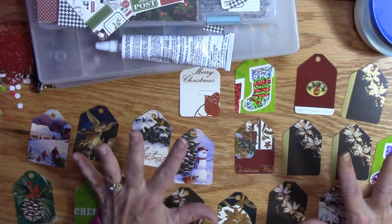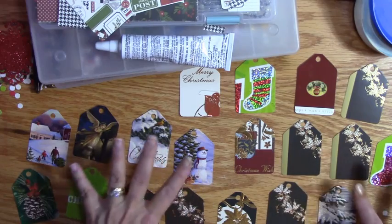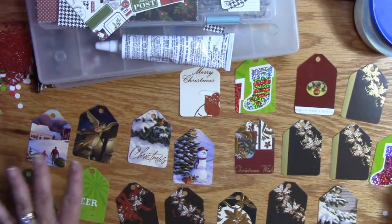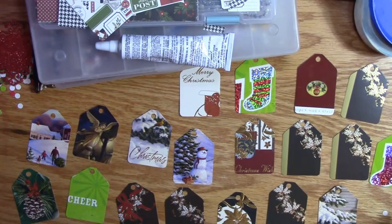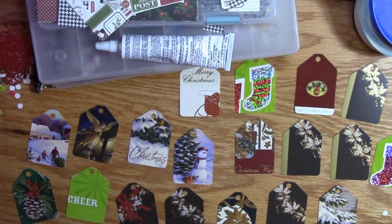I'm getting ready to start my Christmas cards. Now these are something else I worked on that I just didn't want to put away. I've been making lots and lots of tags with to's and froms on the back of them for friends and family and me.